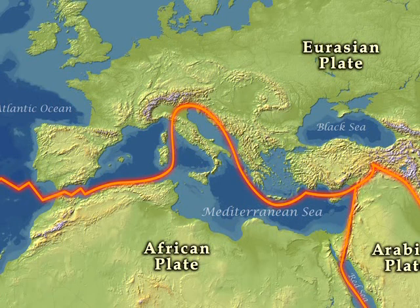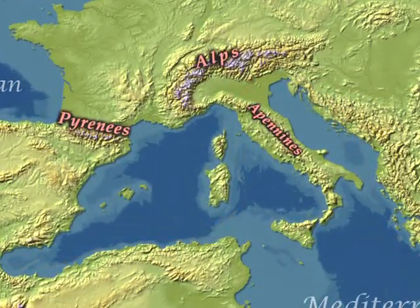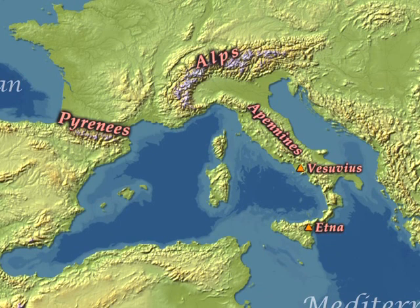In addition to extinguishing the old Tethys Sea, the collision of Africa and Eurasia is also forcing up the mountain ridges that rim southern Europe. The Pyrenees, the Alps, the Apennines all result from this. It's also caused violent earthquakes, and by melting the rocks of the old ocean basin, it's given birth to some of the world's most notorious volcanoes, like Etna and Vesuvius.